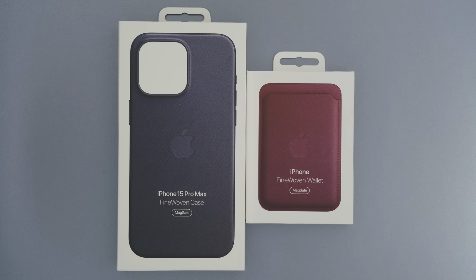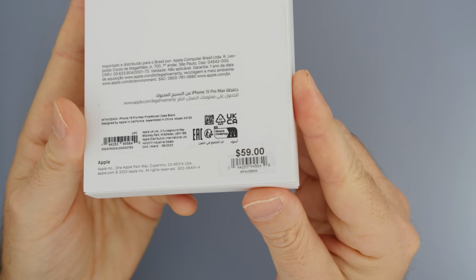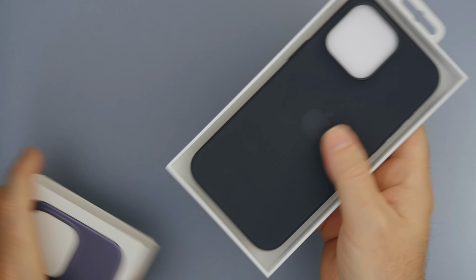Today, I have the new cases, the new FineWoven, which sounds like an alternative universe outfit for Wolverine, a vegetarian Wolverine or something. I don't know. I was really curious about these because I love the leather cases Apple makes. I actually don't use anything else.